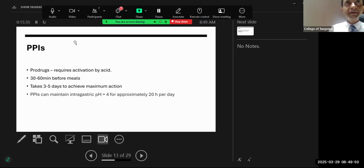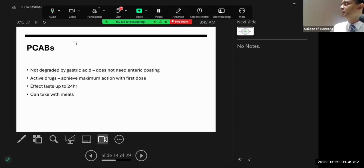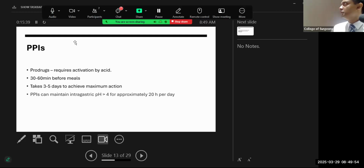So the thing about PPIs is that they are prodrugs, right? There are only 6 PPIs in the world. We have 4: pantoprazole, esomeprazole, rabeprazole, and omeprazole. And then there are 2: lansoprazole and dexlansoprazole. Those are the 2 we don't have here. But I think lansoprazole is available in the Europile kit. That's a brand name, but I'll talk about that later.